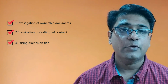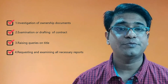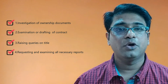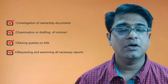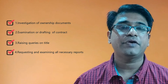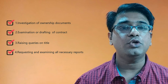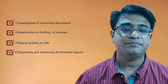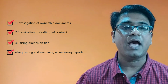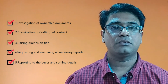Fourth, requesting and examining all necessary reports. The reports may include planning status, building control issues, roads, sewers, water, energy performance certificate, right of way, access and usage, bankruptcy and court judgment details against the seller, if any, and searches in the land register against the property and the seller.